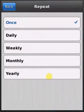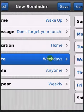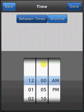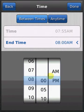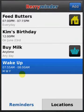Click on Repeat and choose Weekly since this is a reminder that we want to go off during the week. Right after that, we can see that by default, the date becomes weekdays. Let's click that and make sure that only Monday, Wednesday, and Friday are selected. Now let's click Time, and using the time wheel we can select 8 a.m. Cool, right? Now click Save and we're done. Click back and you can see the new reminder that we just set up. Remember, if we ever need to edit a reminder, just click on it and make your changes.